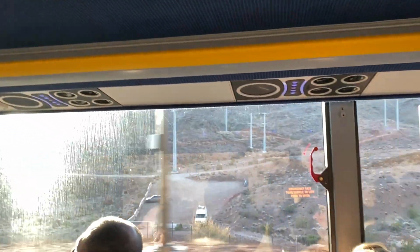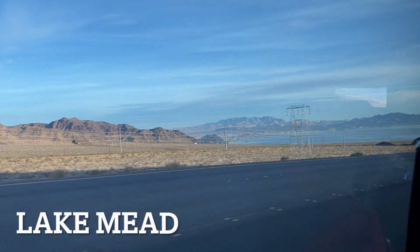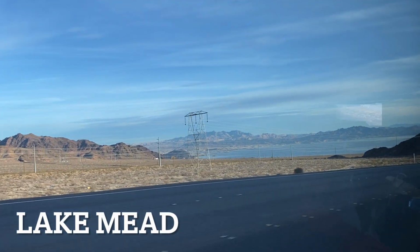So on the way to our first stop, our tour guide pointed out different landmarks along the way, and here's one of the clips.